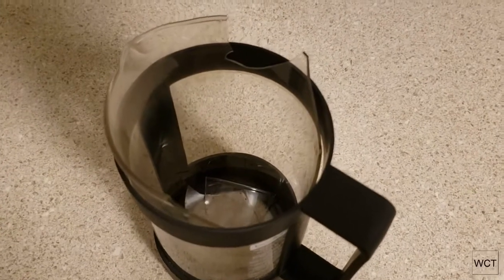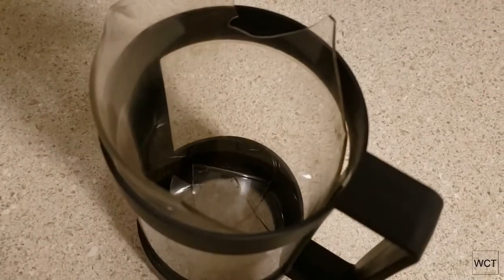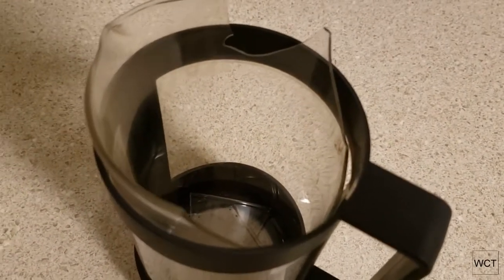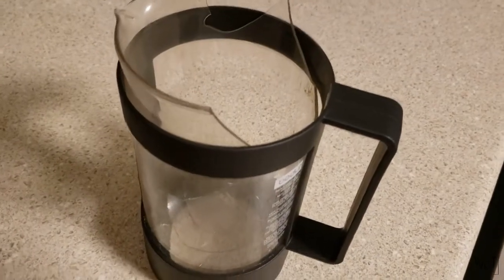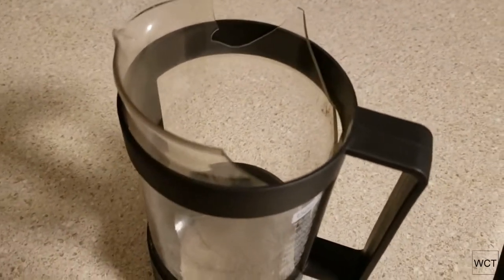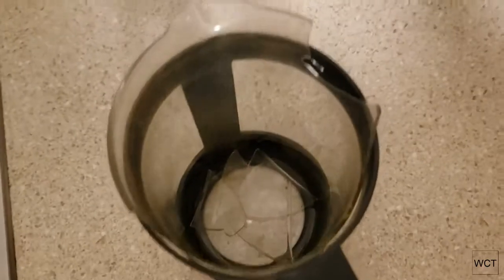Look what just happened! I'm so upset. I was about to clean my French press because I used it today, and it broke. Oh my gosh. This makes me so sad because I use this more than anything. I have a pour over and a machine, but I prefer my French press. I cannot believe this. Now I've got to get a new one. Great.